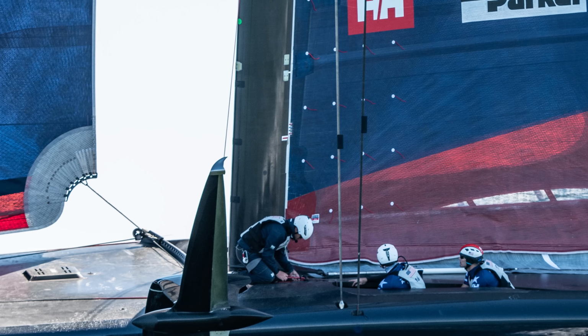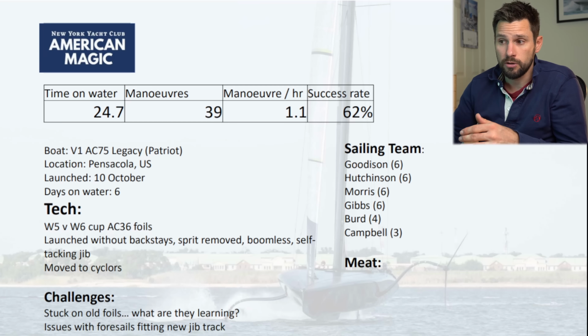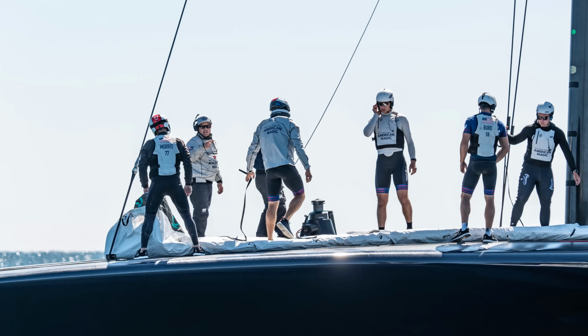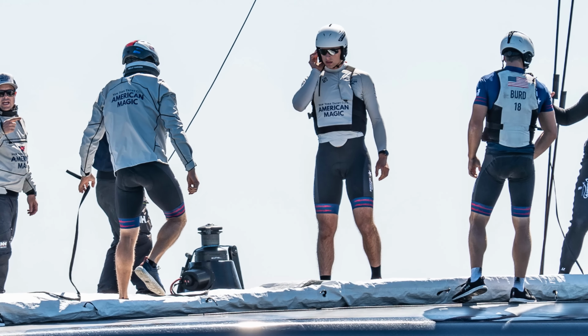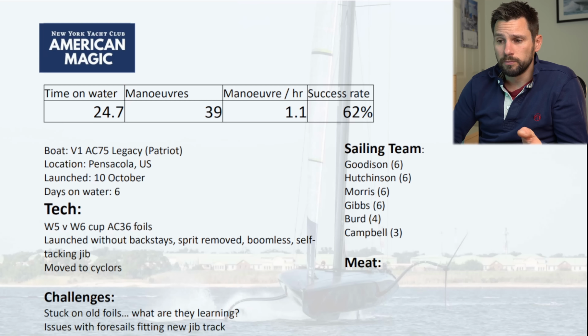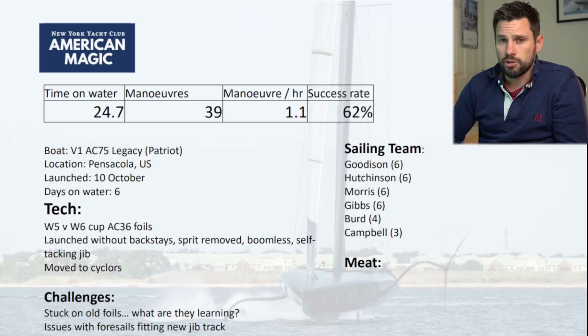A few issues with the sail trim on that new self-tacking jib to begin with, but look to have rectified that towards the end of the month. And probably most noteworthy is that they've moved to cyclors. Challenges for this team, well, they're stuck on the old foil, so this isn't a platform where they can really play with the hydrodynamic and kind of interaction with the aerodynamic above it. That's very much something you'd want an LEQ 12 to do.